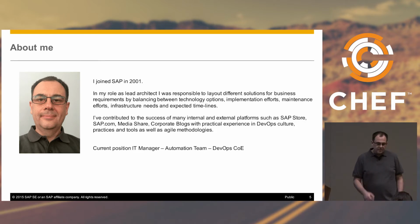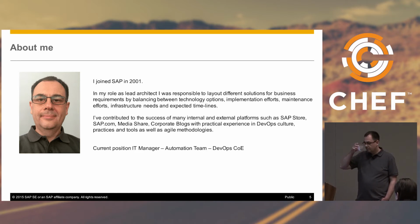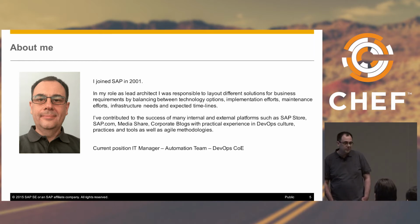The cool thing is, when I joined the team five years ago, they did something I didn't know before, something they called continuous integration, continuous delivery, and DevOps. So already five years ago, there was a small team within SAP working with those kinds of methodologies and tools. During that time, I learned a lot about DevOps, continuous integration and continuous delivery. My current position is managing an automation team for the DevOps COE team, and I will come to this in a few moments.